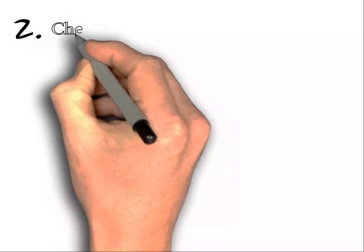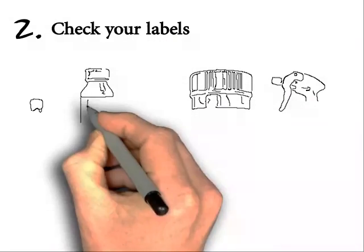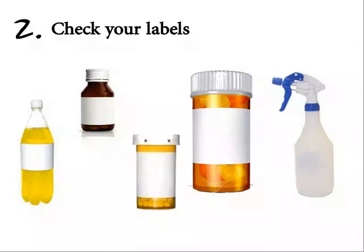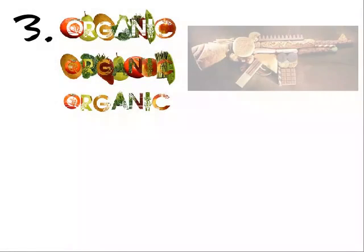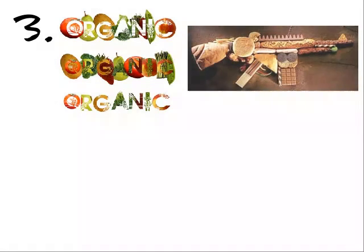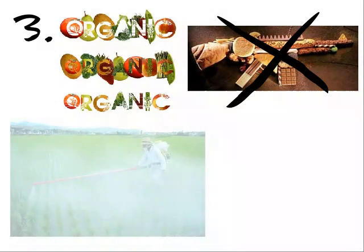Number 2, check your labels on everything, especially your toothpaste and mouthwashes, pharmaceutical drugs and water, as they may contain added fluoride. 3. Eat organic and naturally. Try to cut out as much processed food as possible. The reason for this is that conventionally grown food can be sprayed with fluoride containing chemicals, because as we mentioned in the previous video, it is used as an insecticide.